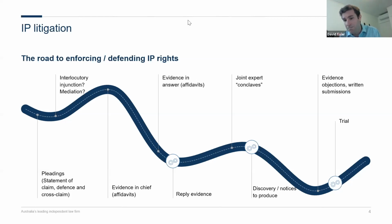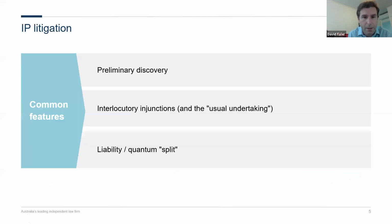There might be discovery, so a compulsory requirement for parties to produce documents before getting to trial. At the trial, typically, where there are experts involved, the Federal Court will have them all give evidence in the box at one point in time so that they can engage with each other. And that's called a concurrent evidence session or a hot tub, and is relatively unique to Australia.